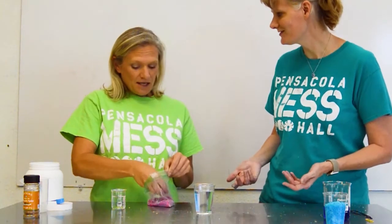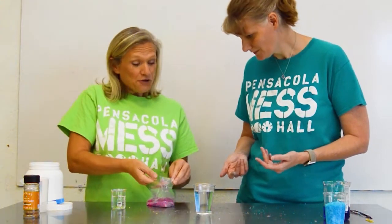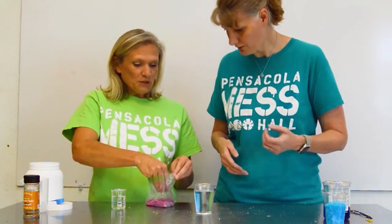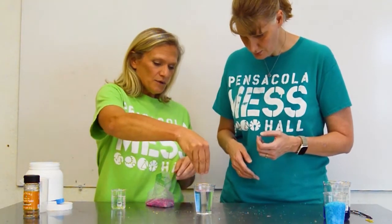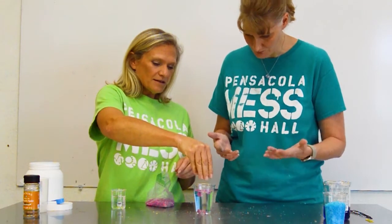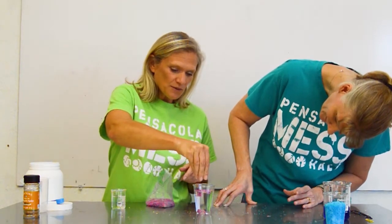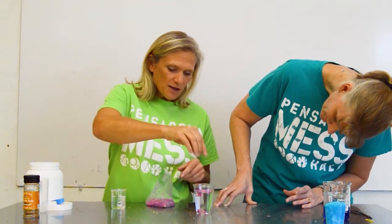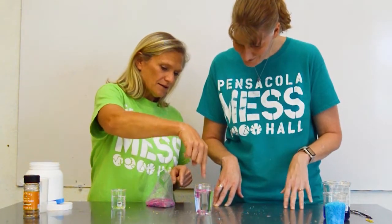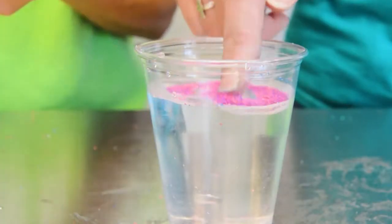Oh, I know what that is. This is sand that has been coated with a hydrophobic polymer. So it repels or is afraid of water. So we can put some on top of this. And it will totally not absorb into the water. It doesn't absorb. I'm trying to be gentle so that I don't have too much force. But then I can take my finger, put it in here. Oh, and my finger comes out dry. Super cool.